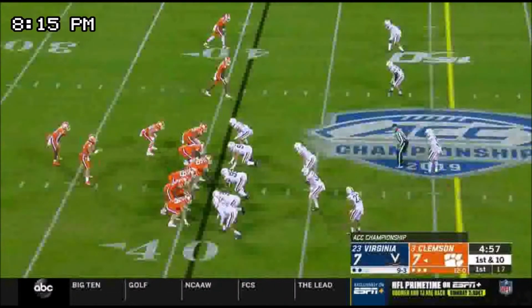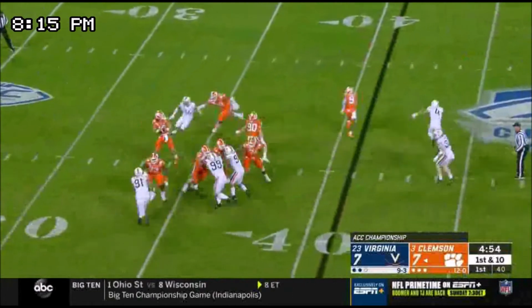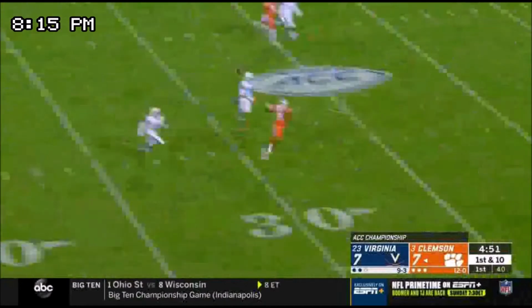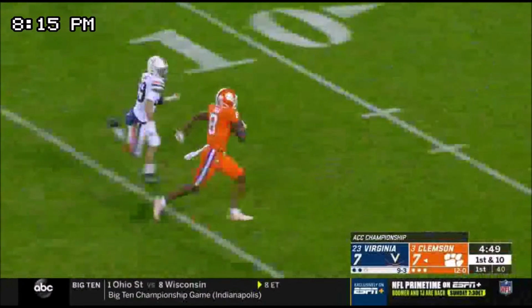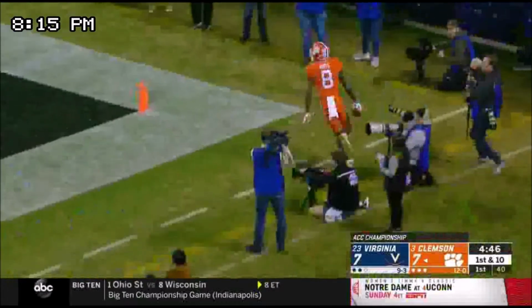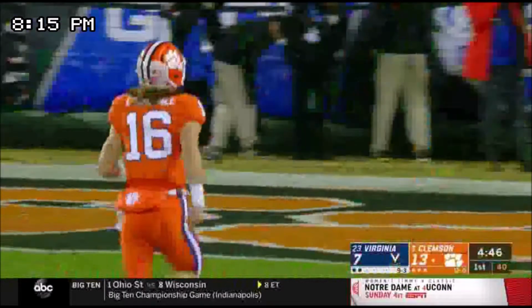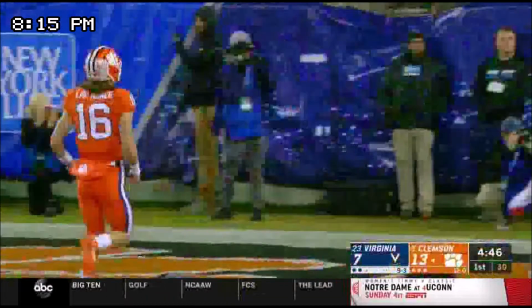Keeping Clemson in front of him. They do get Chris Moore back from suspension. Violation of team rules. He missed the last 2 games. Lawrence will take a shot. Wide open is Justin Ross. Running away from people for the Clemson touchdown. 59 yards for the score. And the Tigers are back on top.